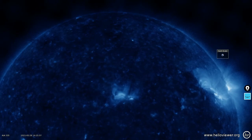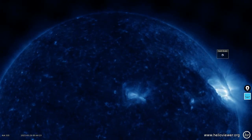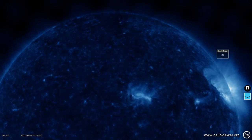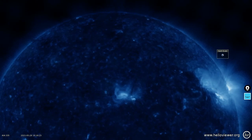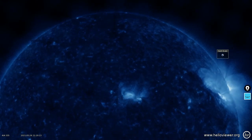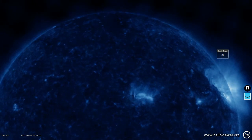335 angstroms, this lovely blue artificial color imagery from the SDO, is one of the ultraviolet light emission spectral states of ionized iron. I'm not sure which one. Never memorized, something you can look up. Great view of that nearly M-class solar flare there.